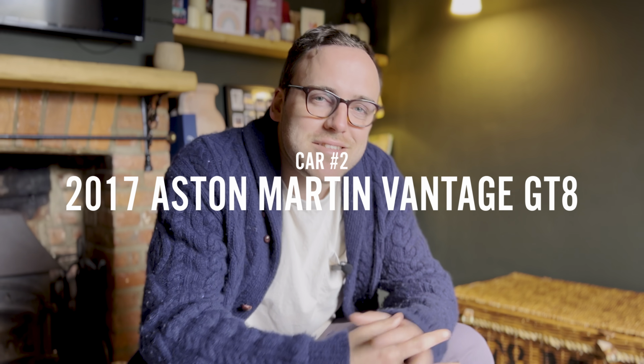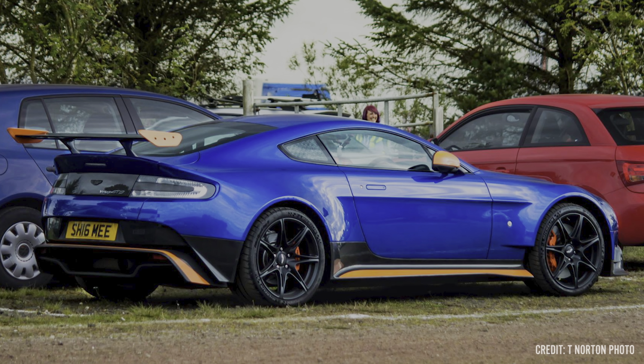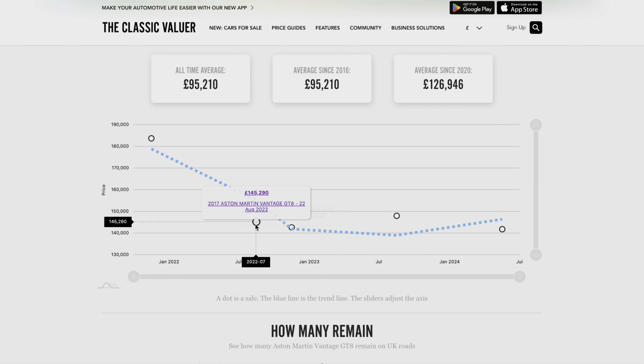Car number 2 is this Aston Martin Vantage GT8. Again, big miles on this, over 12,000 miles on the clock. That may not sound like a lot, but most of these are less than half that. You'll see this is the theme that keeps popping up. He likes to drive his cars and he shouldn't be penalised for that, but the values do reflect it. Most of these are £140,000 to £150,000, however, they're far lower mileage than his is. I think adjusting for that, if you're going to buy this car today, including fees, you're looking at 125 grand.